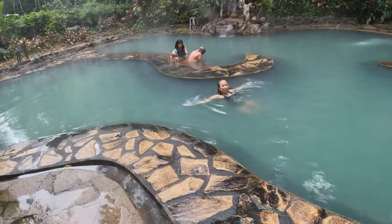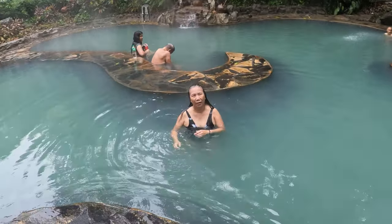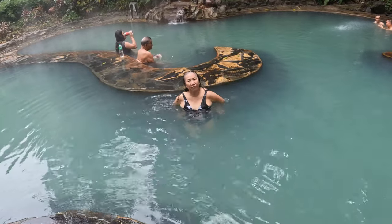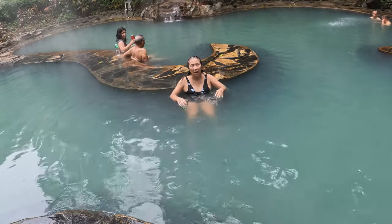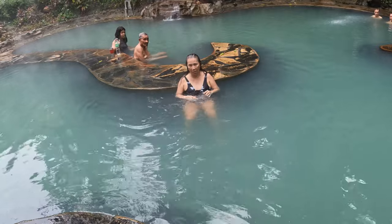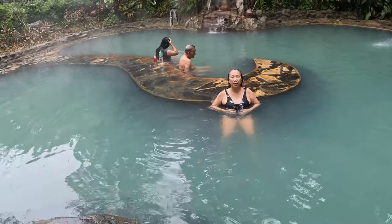Hey, how's the water? Hot. The water's hot? It's about maybe 75 degrees, 80. No, that water is over 100 degrees. It's hot. That water is about 100 to 110 degrees over here, but it's 140 degrees over there. That hot water is too hot.